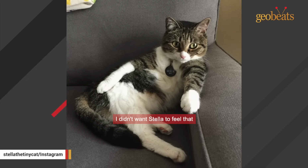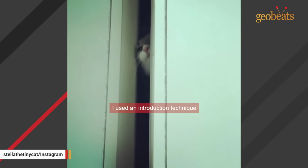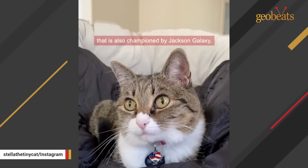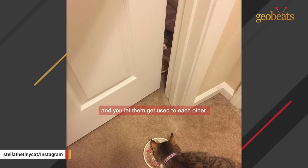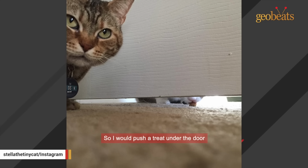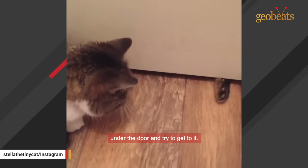I didn't want Stella to feel that suddenly her castle had a new occupant. I used an introduction technique that is also championed by Jackson Galaxy, where you feed the cats on opposite sides of a door and you let them get used to each other. The next step I took was give them treats. So I would push a treat under the door. So they would each have to put their paw under the door and try to get to it.